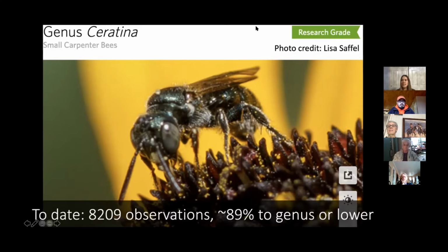So we get them to research grade. All of these observations are verified by at least 2 members of our research team, as well as people who are in the iNaturalist community, including John Asher, which is where that conversation was initiated from. But in addition, there are folks from the Missouri Department of Conservation. There's also folks who are just interested iNaturalist users and bee enthusiasts.